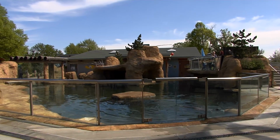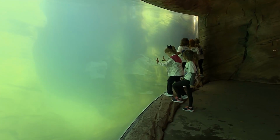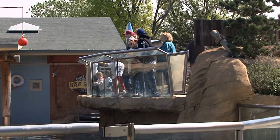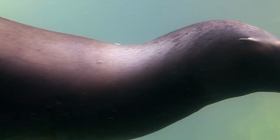Their home now is the recently renovated Sea Lion Cove. It's centered around this 100,000-gallon saltwater pool. We have a lot of different viewing points. We're up here at what we call our overlook. We also have bleachers for the demonstrations. We have several windows around, and of course our underwater viewing window right below me.